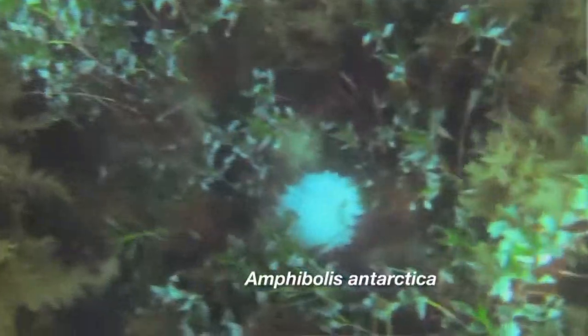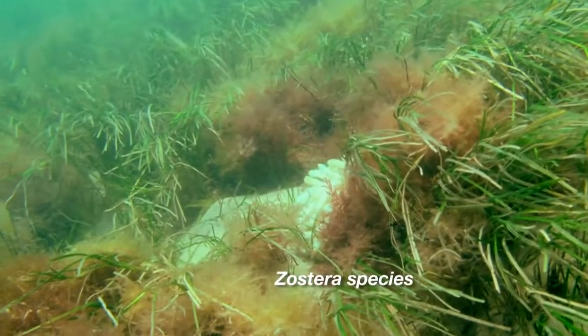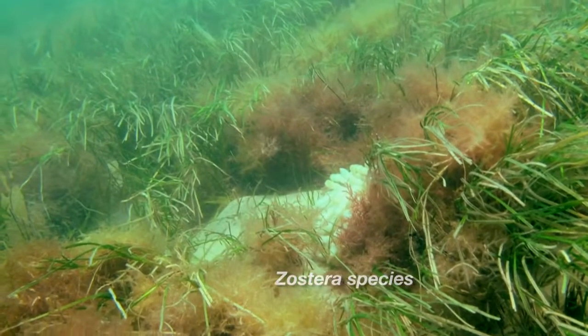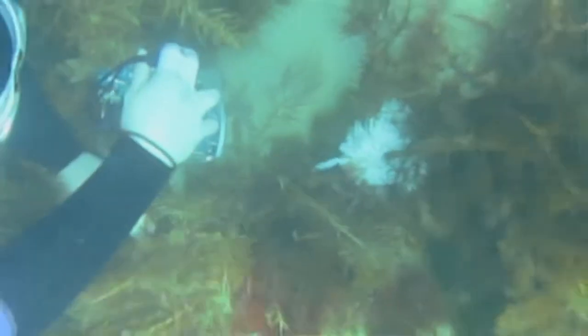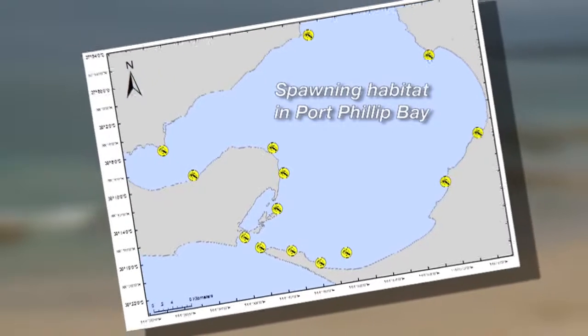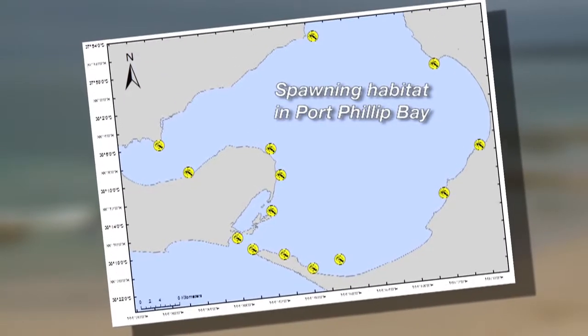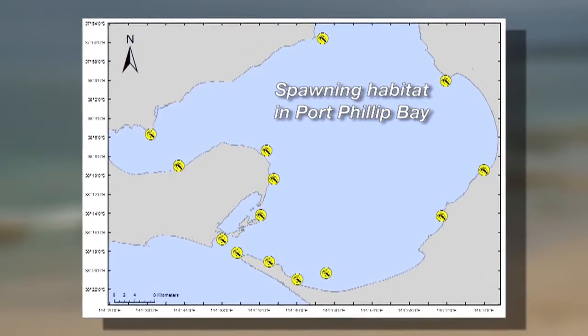We found that 2 types of seagrass in particular, amphibolus and zoster species, were preferred by mature calamari for egg laying. The distribution of these seagrasses meant that certain areas of Port Phillip Bay are much more important for calamari breeding than others. Spawning habitats in the south and west of Port Phillip Bay are more critical to calamari reproduction than spawning habitats in the north and east.